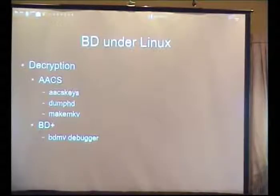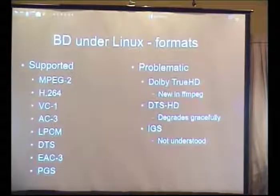At the moment, there is no one-stop shop for put a disk in and click play. Not quite yet. You still need to rip these things to a hard disk before you play them. So prepare yourself for hours of work before you go and watch your Blu-ray movie under Linux. You've got to wait for the whole thing to rip.